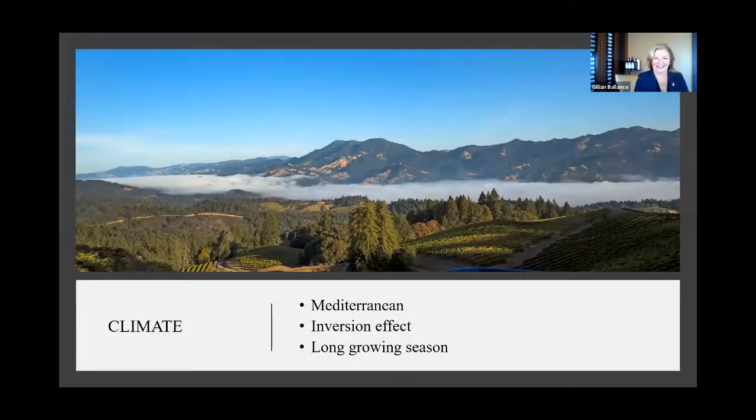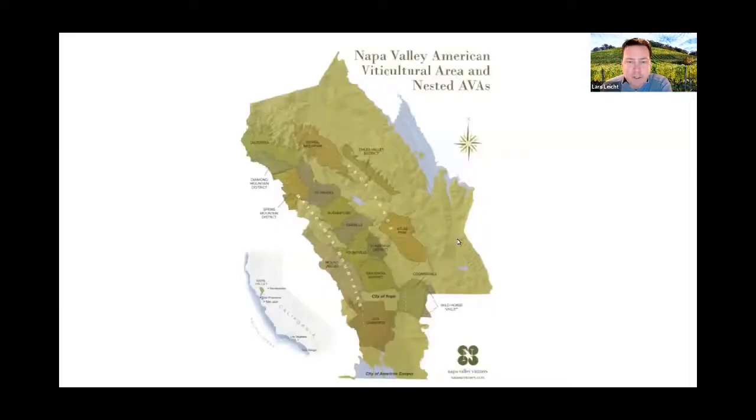So mountain fruit is something that's taken place around the world. It's been appreciated since time immemorial. But in this particular context today, we're talking about Napa Valley. Just to lay out things in terms of the climate, Napa is considered to be a pretty Mediterranean climate. You have an inversion effect with the valley floor and the mountains, and a nice long growing season because of some of the mitigating effects of the weather coming in off the bay and the way the different altitudes and soils play.